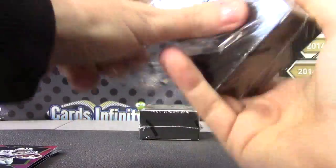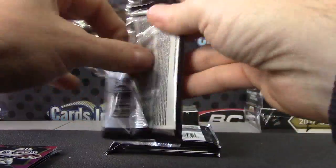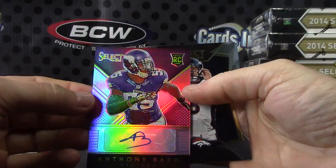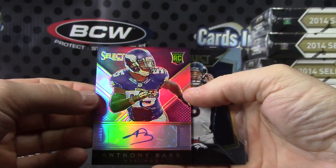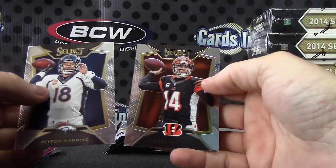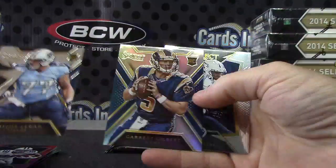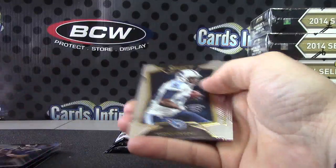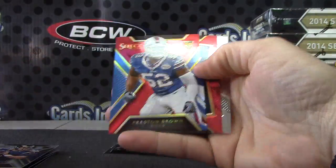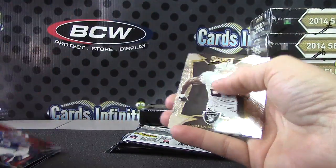Brown number 2. Tony Romo and Anthony Barr, Bar 3. Anthony Barr. That one is numbered 199. 74 of 199. I think that's one off his jersey. You got a one off. Garrett Gilbert. I think you already got that one in the first round. You got two Garrett Gilbert prisms. Here's a double red. We have Kendall Wright and Preston Brown. 99 and 99.